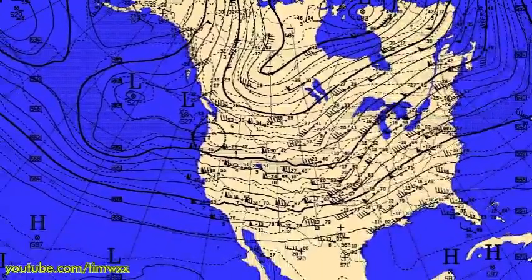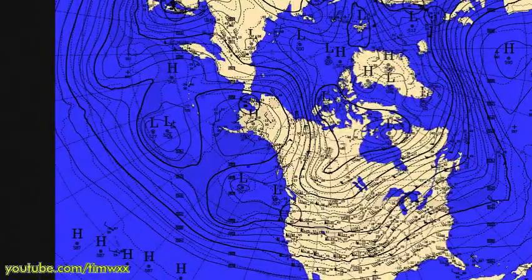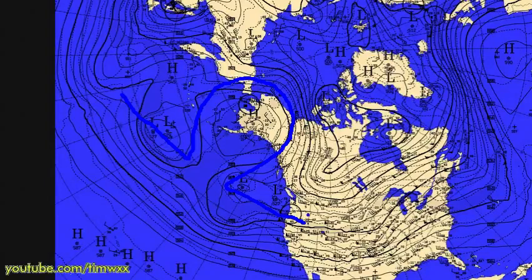500 millibar analysis, not much change there either. And you can see there's that blocking pattern we talked about. That was a Rex block about a week ago or so. Had a pretty good cutoff flow right in this area, and it's kind of evolved into an omega block. And by omega, it resembles that Greek letter omega. So you see that right there.